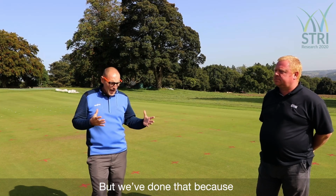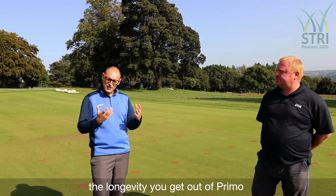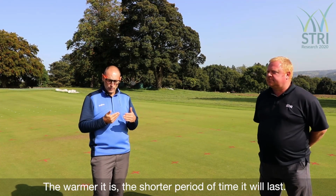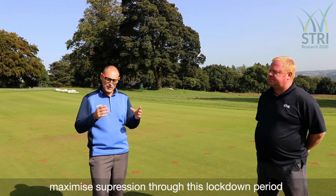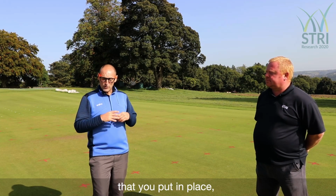But we've done that because when we look at Premo applications, the longevity you get out of Premo is very related to the temperature. The warmer it is, the shorter a period of time it will last. The cooler it is, the longer it will last. So we wanted to look at how can we maximise suppression through this lockdown period to minimise the amount of maintenance you use, that you put in place.